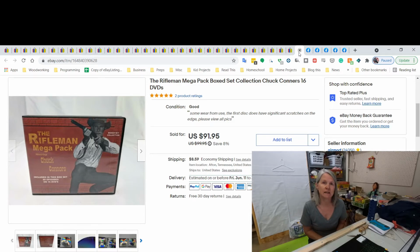Well, when I was setting up stuff for my booth, I actually pulled this to put in my vendor's booth and realized that it sells for quite a bit. So I was getting it ready to list, and there's 16 DVDs. I always check the DVDs to make sure they're not scratched. In fact, the first one, which must have been the one that got played the most, did have some scratches on it, but the rest were pretty mint.